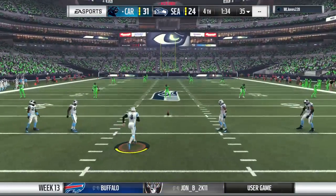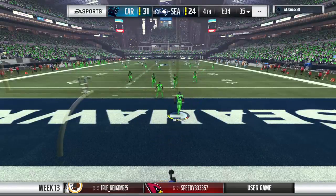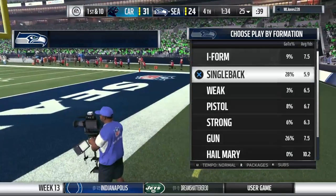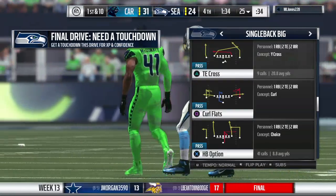The kickoff team on the field now as they will send this one away. And this will not be returnable. It's out of the back of the end zone for a touchback. The Seahawks offense now, they get ready to come back onto the field.